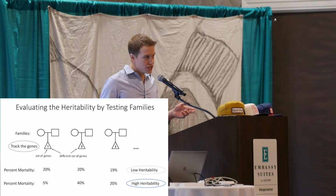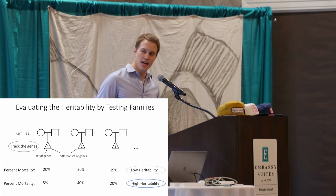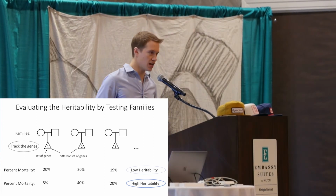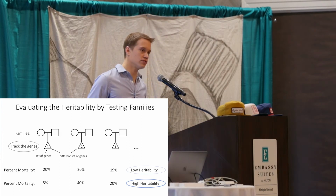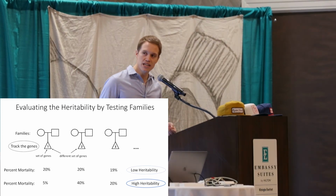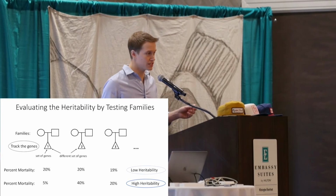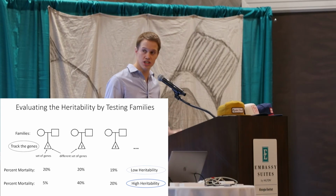At the Aquaculture Genetics and Breeding Technology Center at VIMS, we do this by testing families. In breeding lingo, family is just a group of brothers and sisters. So in this slide, the circle is a female, the square is the male, and the triangles are families, groups of brothers and sisters. So we do this because it allows us to track the genes. Each family can be thought of as a set of genes, and each family can also be thought of as a different set of genes. So now we can associate differences in the trait to differences in the genes.